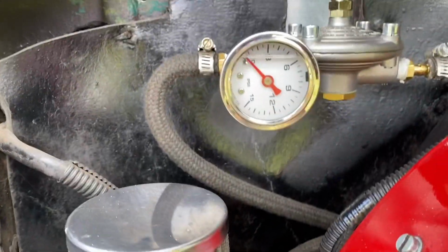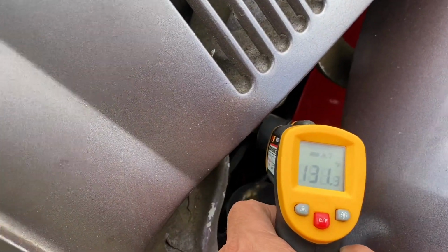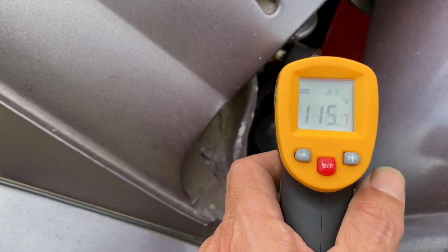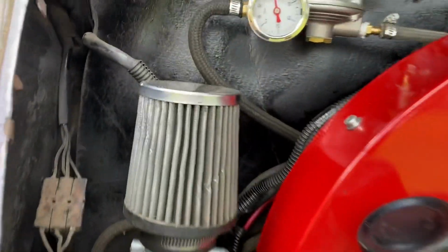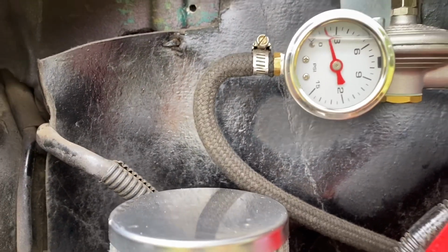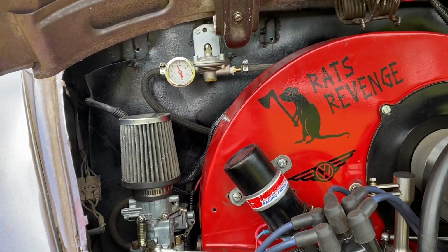And I'm back home, just turned it off. Gauge is on 0, and the temperature is 134. And in reverse, the temp's already coming down as it sits here, and the pressure is already increasing up to 2 PSI on the gauge. So as it cools down, it's starting to show a more accurate reading on the gauge.